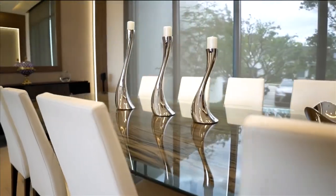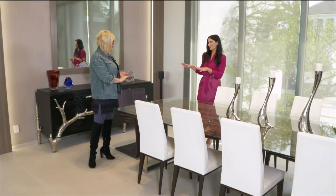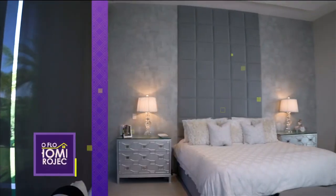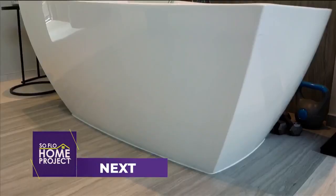Yes, good tips. So Perla, we've got a couple more stops. We're going to continue on, and join us when we come back. Coming up next, we explore more spaces with great design features on SoFlo Home Project.